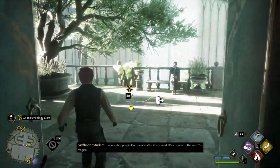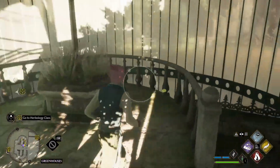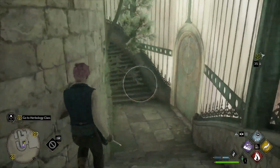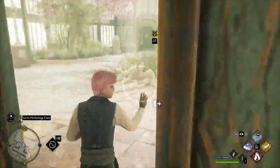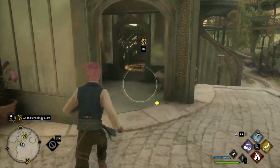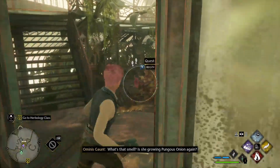I wonder if this is how we start learning potion making and stuff like that. What? Is she growing pungus onion right again?